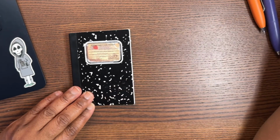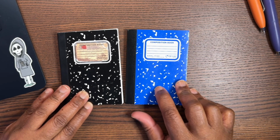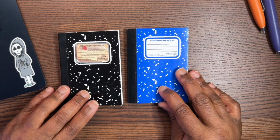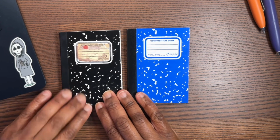So the inspiration for you is you can use these little affordable pocket notebooks for anything, for a commonplace book, for your everyday carry. You don't have to spend a lot of money to get thoughts out of your head, to just have your own notebook.